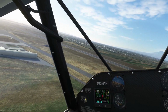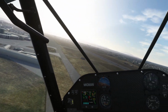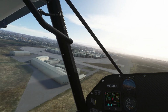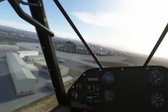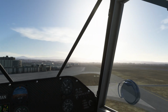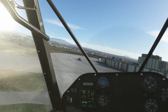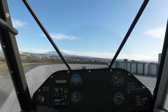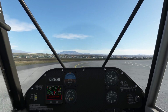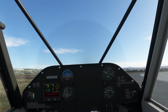Just love flying this aircraft, it's so smooth. Yeah, let's drop it in here. Can't do this in a fast jet, that's for sure. Throttle back, not quite that much yet because we're almost at 40 knots, it's a bit slow. Okay, let's do it now. Rudder to get us into the wind, and boom, we're down. Probably going to go into the grass, but I don't really care.